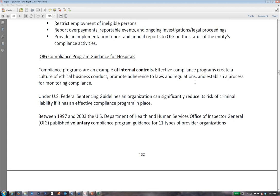Then there are also outfits called the ZPICs that particularly look for fraud. They look for other things than what we normally are doing, because we're mainly looking for abuse or negligence. And then the OIG publishes an audit program every year, or a work plan as it is called, where they announce what they're going to be looking at in the coming year. So those are all of the review organizations.